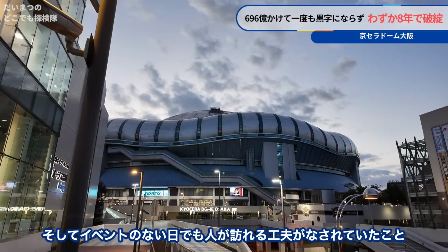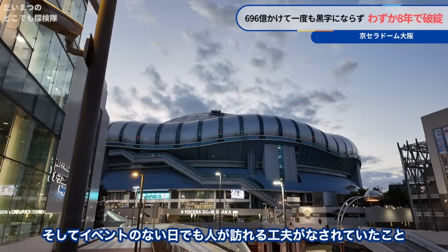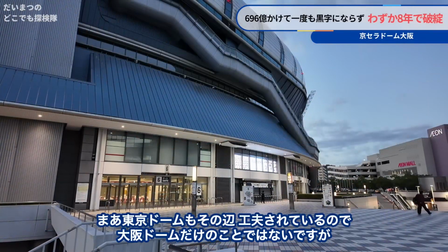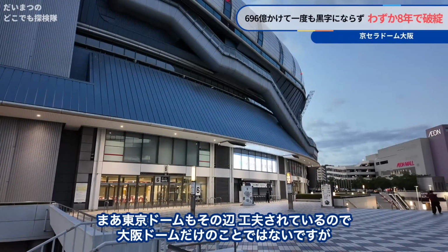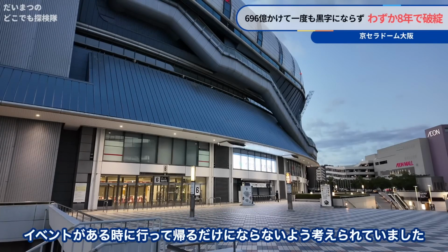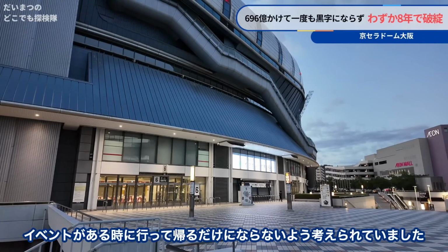And even on days without events, people would visit. It seems there were some clever ideas behind that. Tokyo Dome has also come up with clever ideas in that regard, so it's not just Osaka Dome. If people go there for events and then leave, they made sure it wouldn't be just like that.